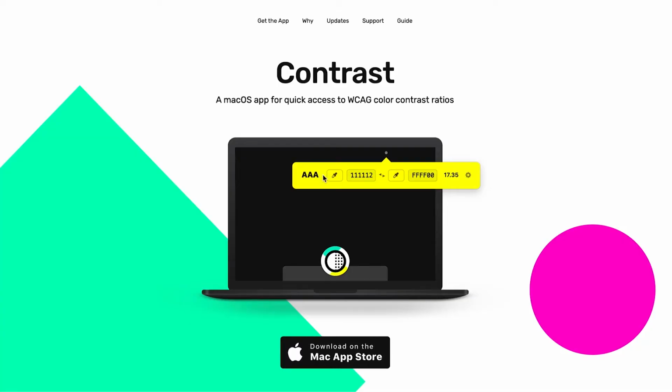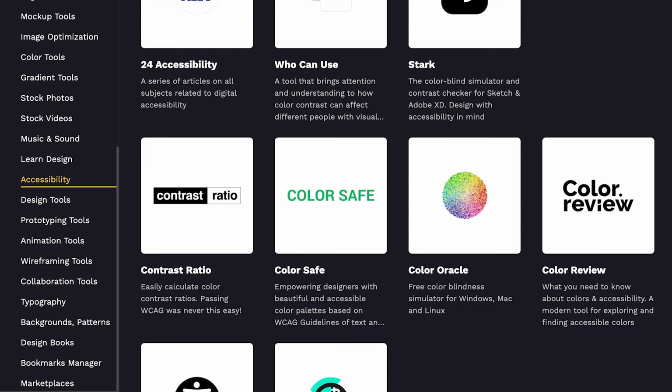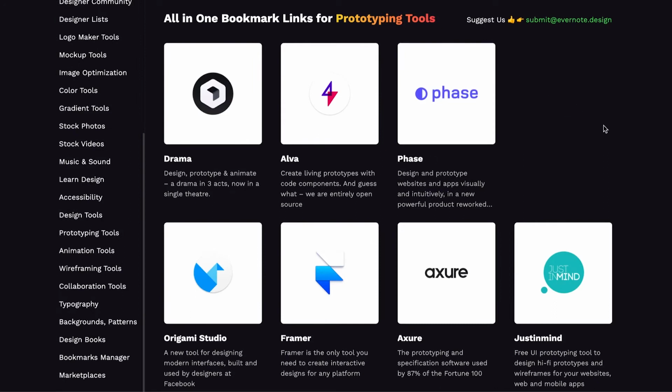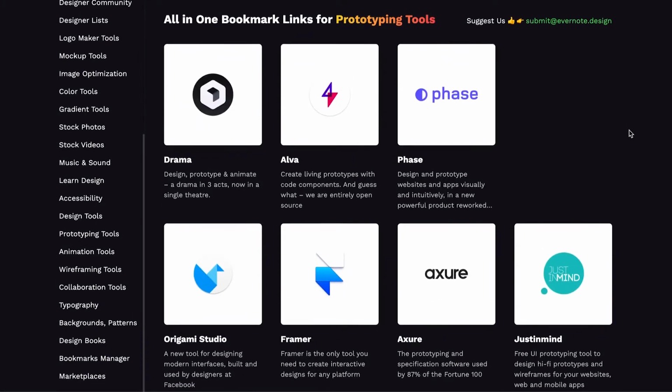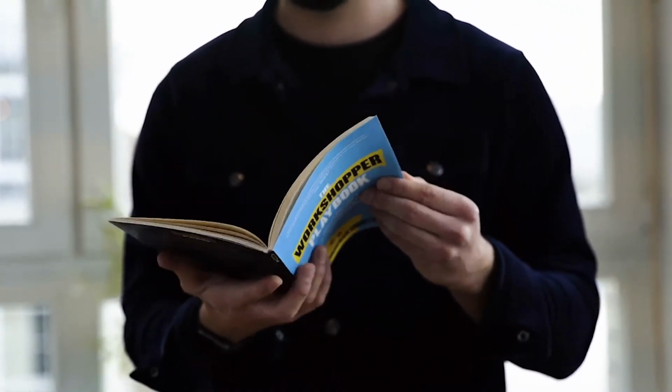Here's a contrast checker. Actually, here's a whole section on accessibility. Oh, you do your wireframes in XD? That's cool. Here's 8 tools that you haven't heard of, and prototyping, that's a whole other section with 15 other tools. And of course, there's a lot more here, but one last thing I'll mention, YouTubers.